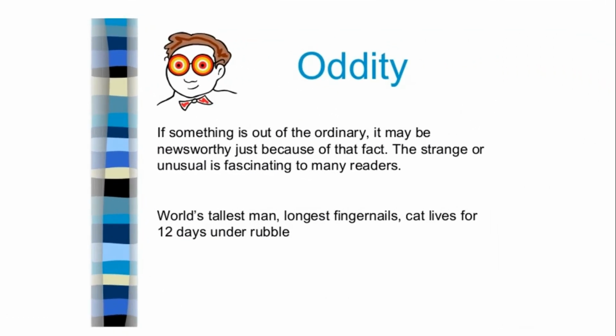If something is out of the ordinary, it may be newsworthy just because of that fact. The strange or unusual is fascinating to many readers. For example, we have the world's tallest man, the longest fingernails, the cat that lives for 12 days under rubble. So this news element is called oddity.